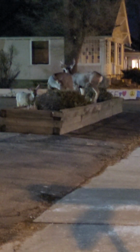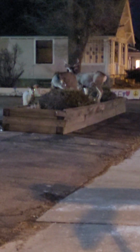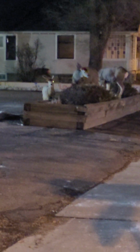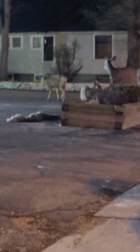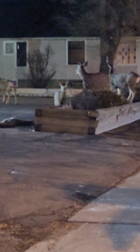Oh, I'm gonna get my ass kicked. Let me see. I don't want to do the light though. They're all up on here. They're gonna get me. Hold on. See him? Hi. Hello. Oh, look at that one back there. They're really close to me. My camera makes it look like they're further.